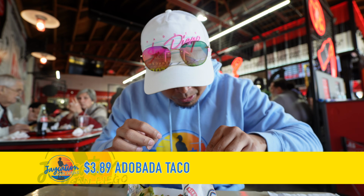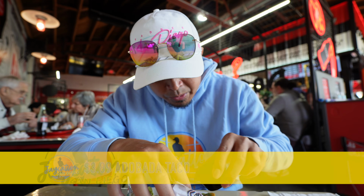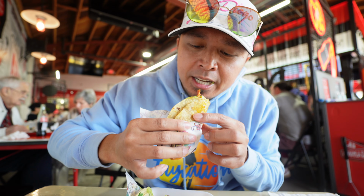I'm gonna go with the adobada real quick. They do give you a double corn tortilla, one red sauce. Look at that. Adobada al pastor.